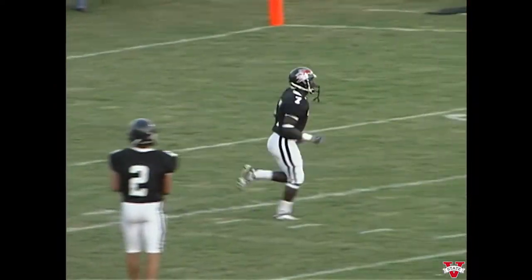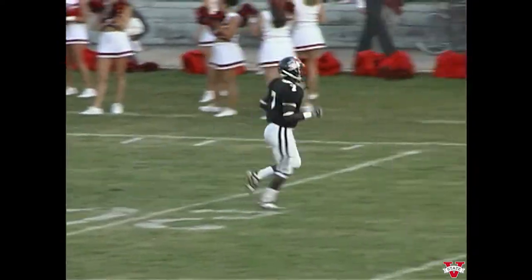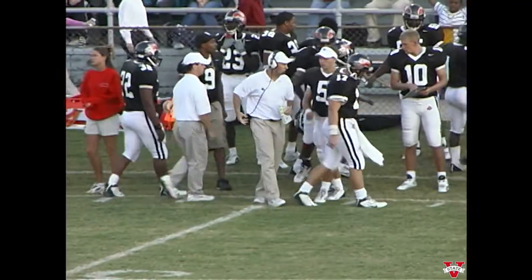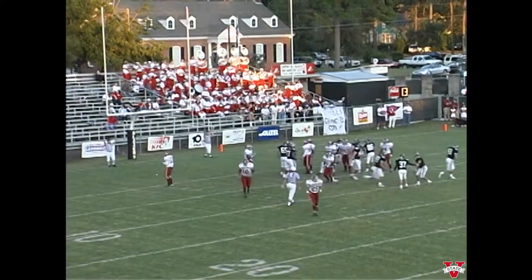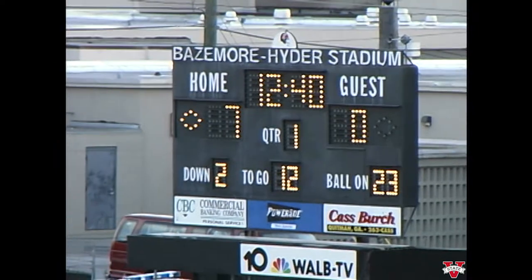Bonner's pass is complete to number 7, Carlos Johnson, a 23-yard scoring strike. The Razors take a 6-0 lead. Reed the Bay is on the point after. Michael Greer will hold it. Holds there. The kick is good. Razors lead it 7-0. Let's take 60 seconds. There was 12:30 remaining in the first quarter.